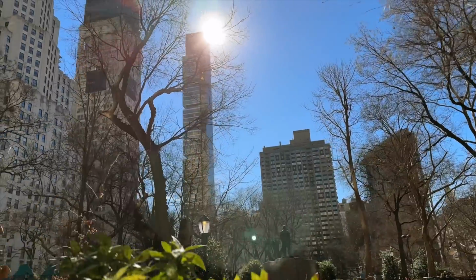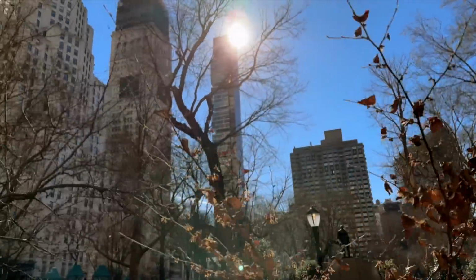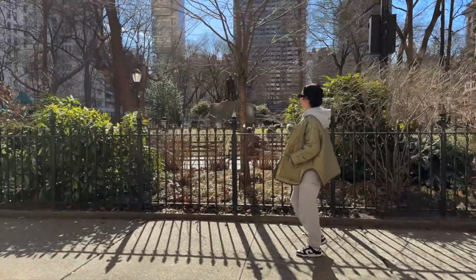A lot of people choose to live in the other boroughs of New York City because usually you can get more bang for your buck. However, there's definitely that convenience and charm of just waking up in Manhattan and having the whole city right at your doorstep. So I'm very excited about this move and this new chapter in our lives.